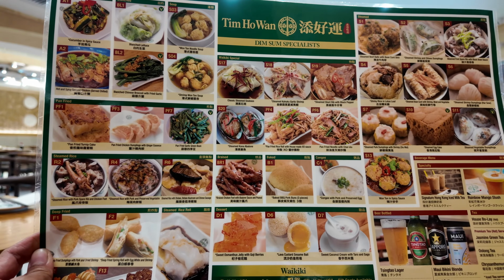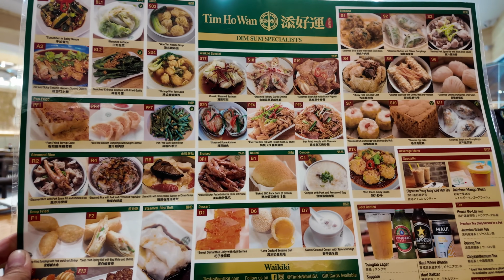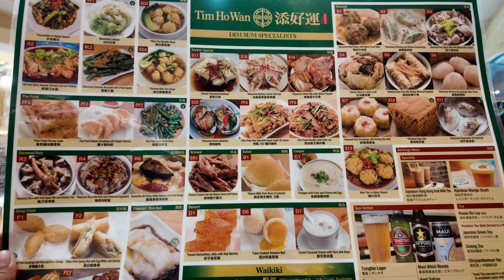Taking a look at the menu again, and I love picture menus. I'm such a visual person. I love being able to see the food that I'm going to be ordering and getting an idea of what to get.